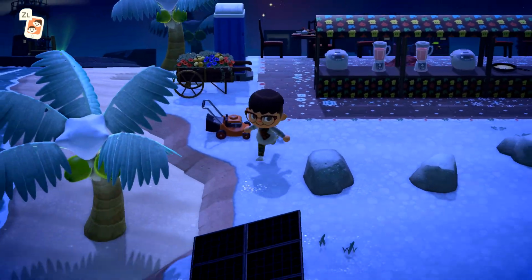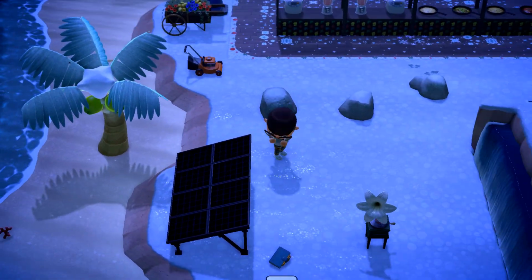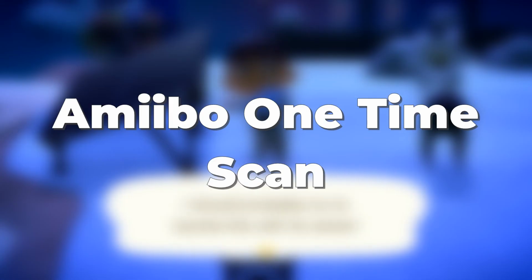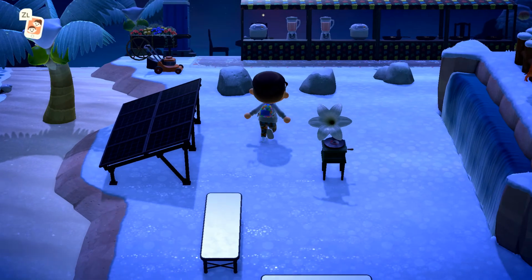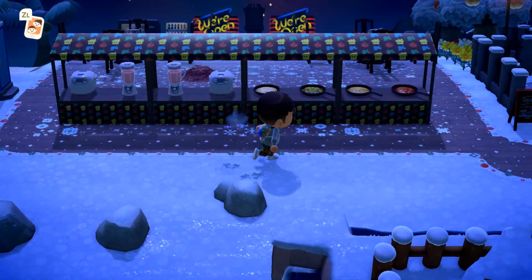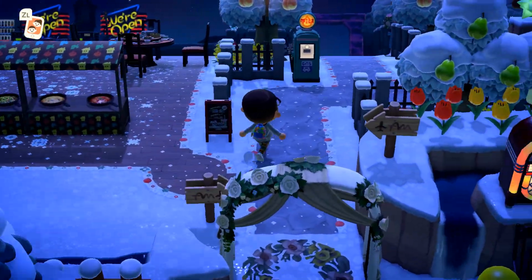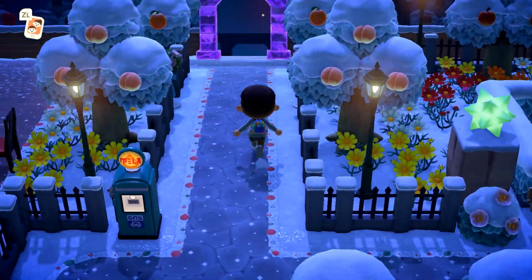The next small little detail that would make Animal Crossing New Horizons so much better is if you only had to scan an amiibo one time for them to move in. If you have moved in an amiibo card in New Horizons to the campsite, like me, then you would know that it takes 3 days for the villager to move in, which actually feels like forever, I swear. It's the longest 3 days of your life.